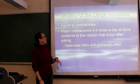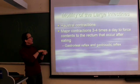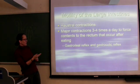Anyway, motility of the large intestines. Those little haustra can contract and push foodstuffs along. We have major contractions 3 to 4 times a day to force contents to the rectum.